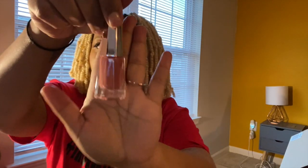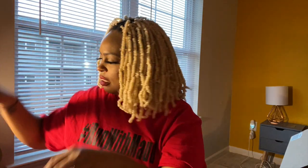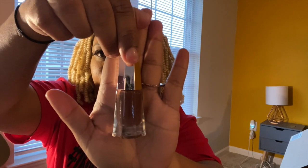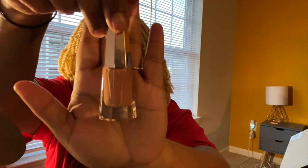So this is like a mauve, a little powder pink. The next one looks like a cinnamon nude, a hazelnut or a nutmeg. The last one looks like a peach, like a peach nude.